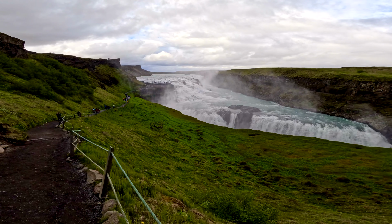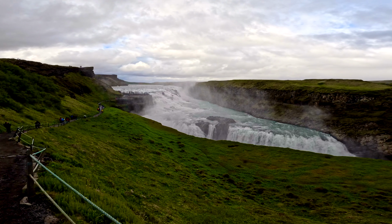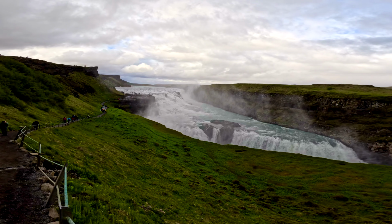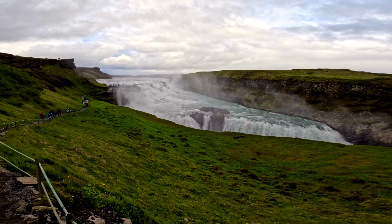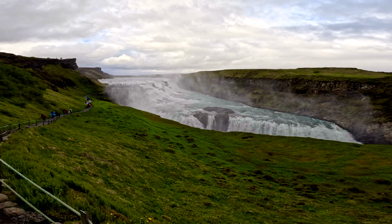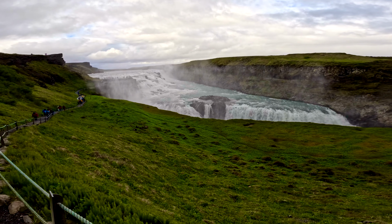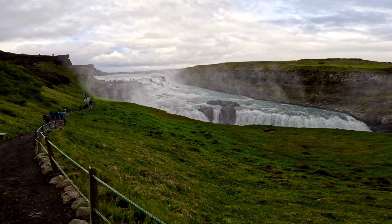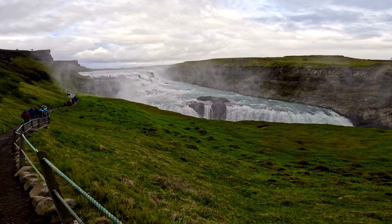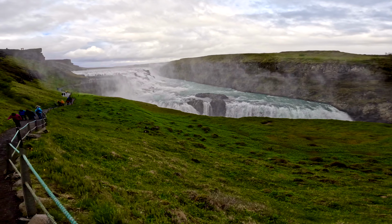Gullfoss, which translates to Golden Falls in English, is one of Iceland's most iconic and breathtaking waterfalls. Located in the southwest part of the country, it is a key feature of the popular Golden Circle tourist route, drawing thousands of visitors each year to witness its grandeur and natural beauty. This impressive waterfall is renowned not only for its sheer power and beauty but also for its fascinating geological history.